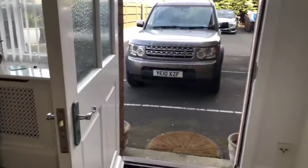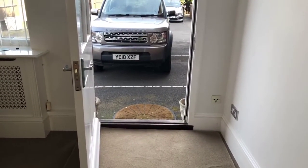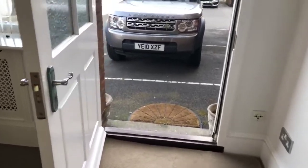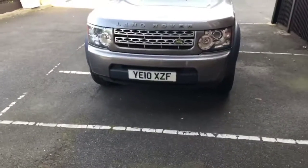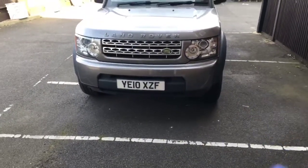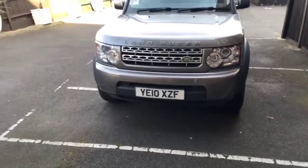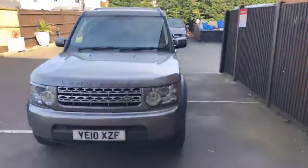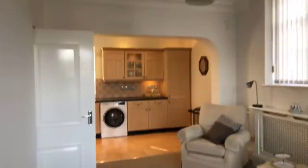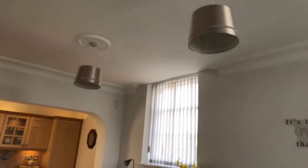So you could either come in the front way through the communal area, or you could use this as your way of coming straight into the apartment. And as I say, this car has just gone through both spaces, but one space is for the apartment. And as I've mentioned before, this is the car park at the rear of the property. Once again, really, really nice tall ceilings.